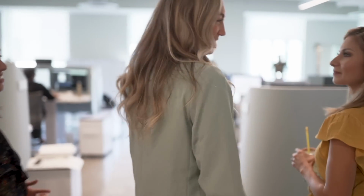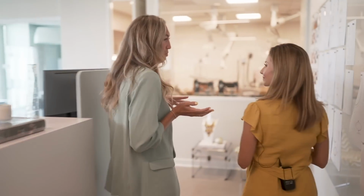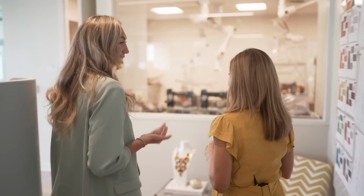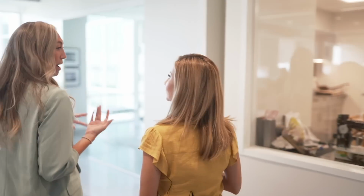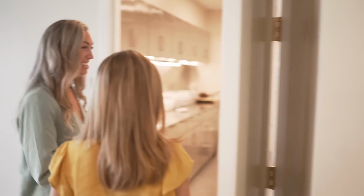So we can go into our design lab, and this is really where the initial design process starts, from concept to sketches to model building. It really, all the creation begins in our design lab. Amazing.